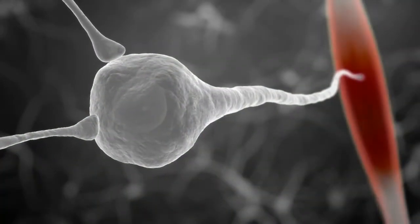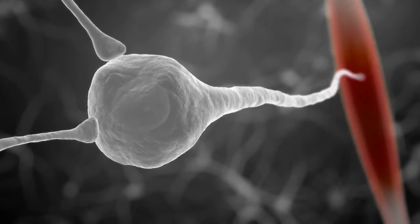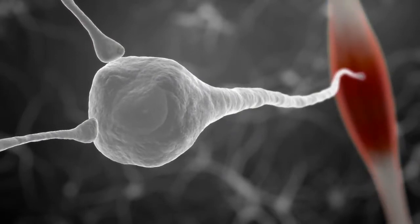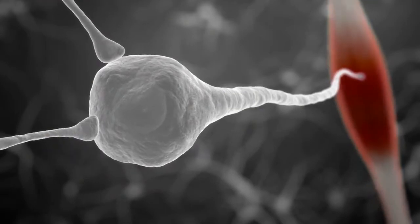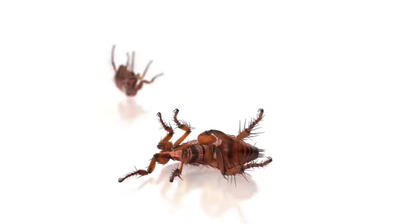So impulses from inhibitory neurons lose their effect, resulting in unimpeded firing of peripheral nerves and hyperexcitation of fleas and ticks. At this point, their fate is sealed.